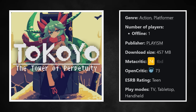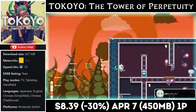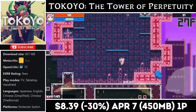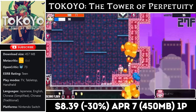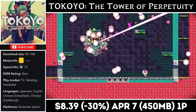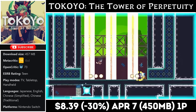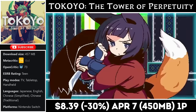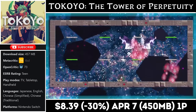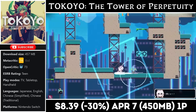Tocoyo: The Tower of Perpetuity is a single-player 2D action platformer with a download around 450 megabytes, and it offers a unique experience in that each day the tower you have to climb changes. It's on a 24-hour rolling clock, and everyone playing the game has the chance to tackle the same dungeon for that day. Now, the goal is to make your way to the top, avoiding dangerous enemies and the numerous different environmental puzzles or traps that could send you all the way back to the start. There isn't much story to worry about, but the gameplay is a blast, and it looks and runs great here on the console. Right now you can pick it up for just $8.39, marked down 30%, and the deal ends on the 7th.